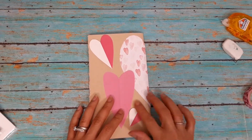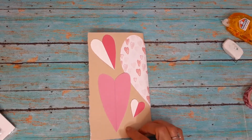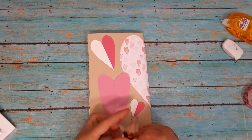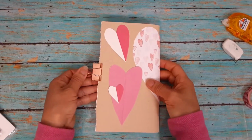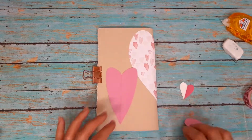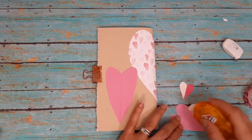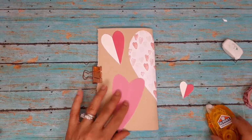And they were partly the front and partly the back. That card had different layers, so it might have been part of the inside and part of the back too, I don't know. But the big heart had text at the bottom. I didn't want that to show, so I turned it over and used the other side. And that worked out well also, because then I had some good variation.